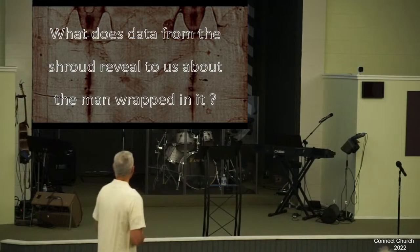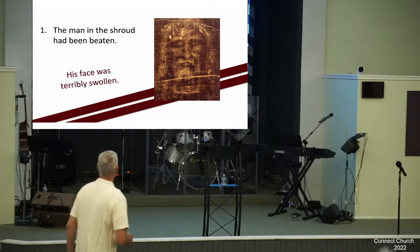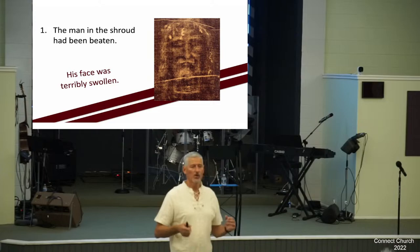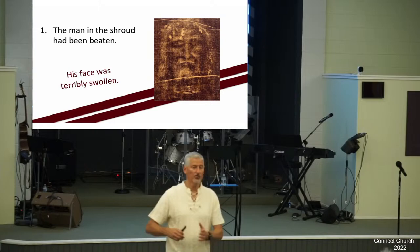Some of the data from the shroud shows us how unique it was, okay? The man in the shroud had a swollen face. He's got swollen cheeks. He's got a broken nose. He's got a busted lip. And as a general rule, the Romans didn't beat you before they crucified you. You were beaten or you were crucified, not both. Well, this man here was beaten, okay?